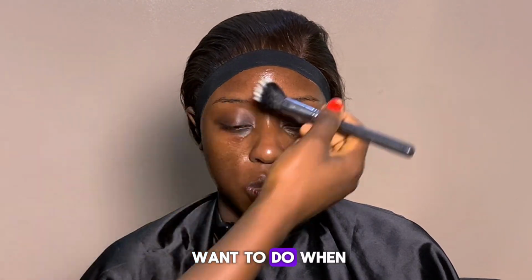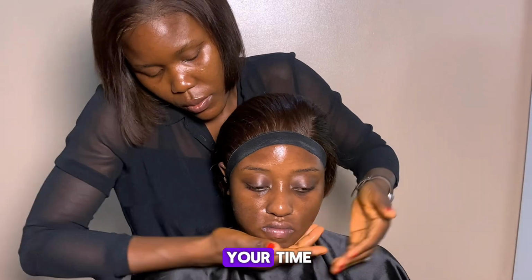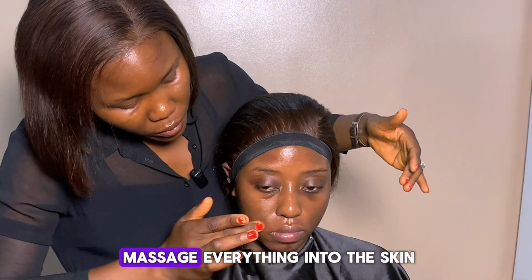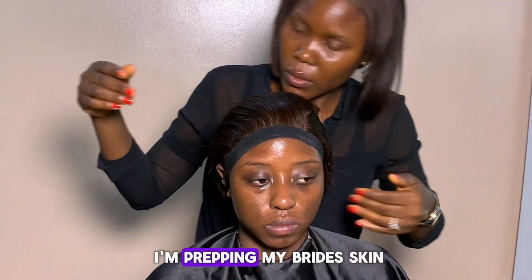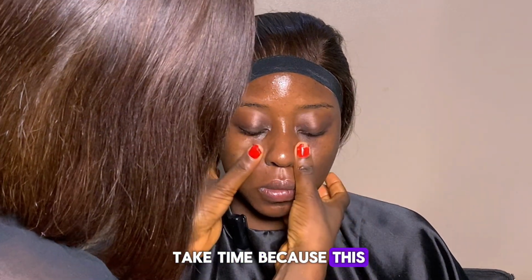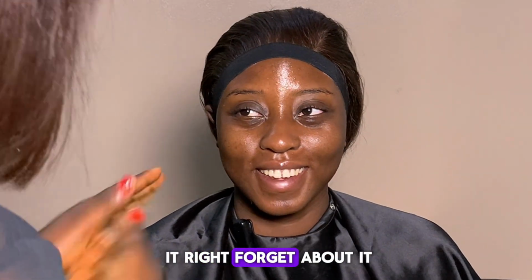One thing you don't want to do when prepping the skin is to rush. Do not rush, take your time. So after using the brush to apply it, I also go ahead to just massage everything into the skin. Take your time. When I'm prepping my bride's skin, it takes me about 25 to 30 minutes. I don't care, I take time because this is the foundation of it all. If you don't get it right, forget about it.